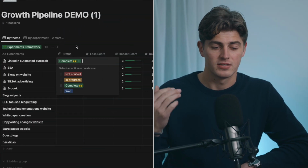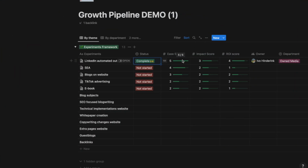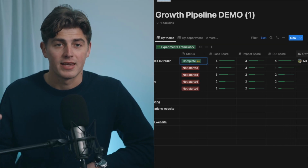After you put down all your growth experiments in this dashboard, you will start ranking them. The 3 metrics that we found out are the most important metrics, at least related to our clients and our experiences, are the following. It's about how easy the growth tactic is to implement, how big the potential ROI from the growth experiment is, and how big the expected impact from the growth experiment is.